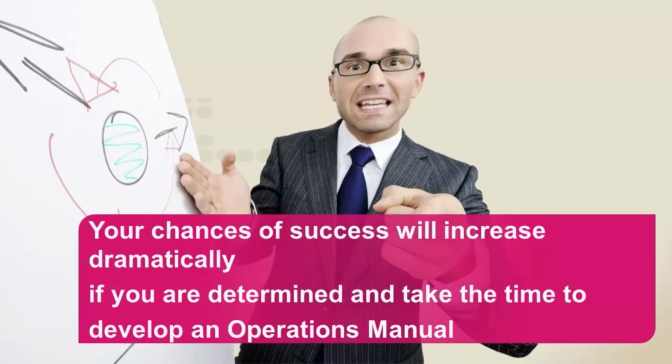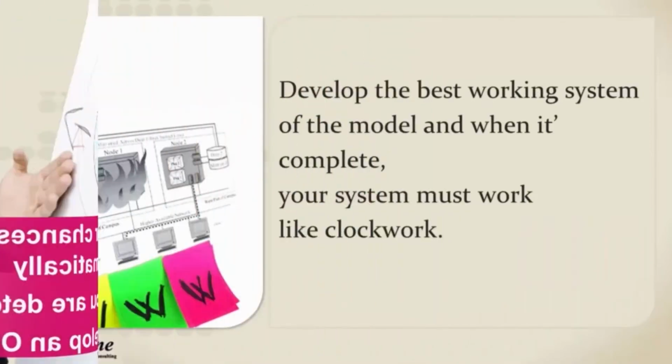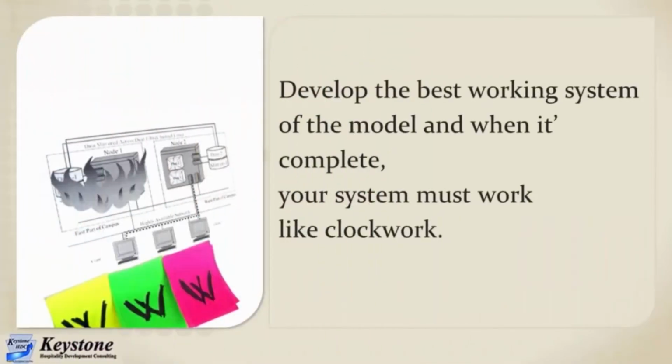When designing this manual, you must always have in the back of your mind, can I open a second location with this operations manual model and not have any problems? Or, can I open 10 locations with this operations manual model and not have any problems? Or, can I open 1,000 locations with this operations manual model and not have any problems? Your goal must be to develop the best working system of the operations manual model, and when it's completed, your system must work like clockwork.